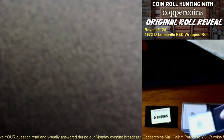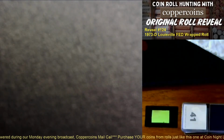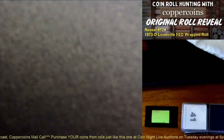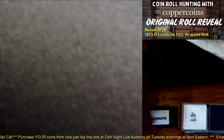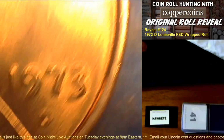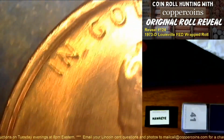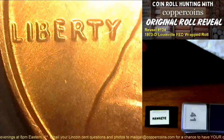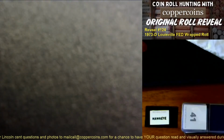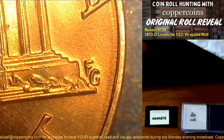I've been watching the initials on the reverse. I've been doing that since I was a kid. I realized the 1973s were different than the other years when I was pretty young. I don't know what prompted me to start watching for that, but I did. Because I figured, well, they had to mess up sometime, right? I mean, they're messing up, making error coins and stuff like that.